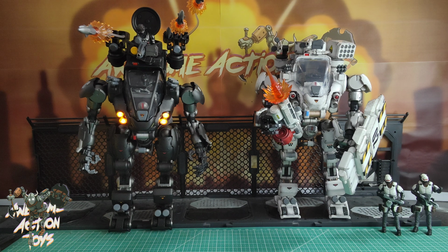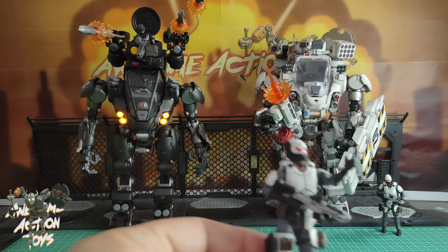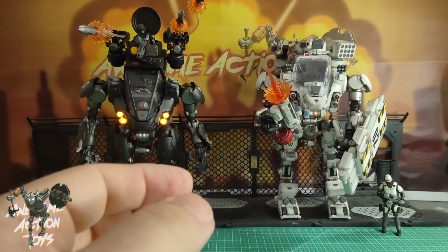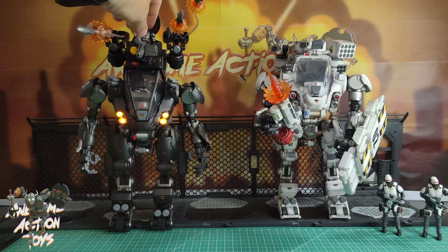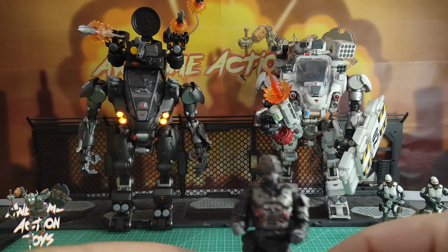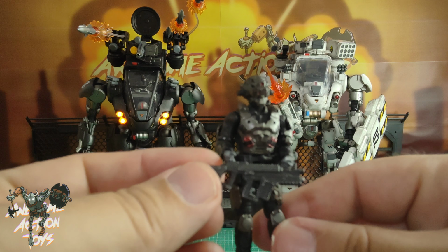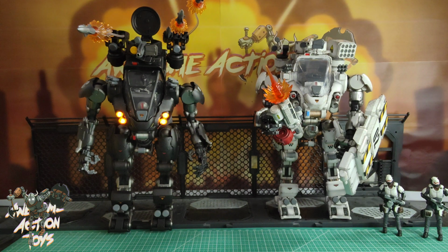Okay, both come with 2 figures each. So the number 2 has these 2 guys here we see in white, which are pretty cool, to be fair. Do look quite nice. Both come with the main weapon and a sidearm and additional hands. The guys in black, and the black one is 01, they look like this, and again they both come with a slightly different looking sidearm. I don't prefer this one. I think it'd be more difficult for them to hold.